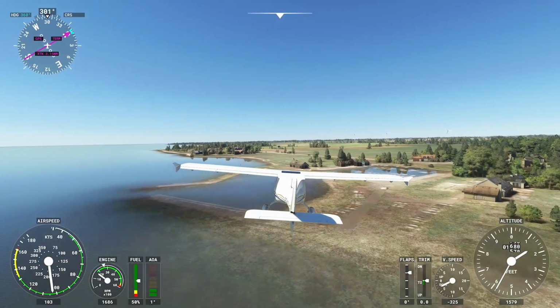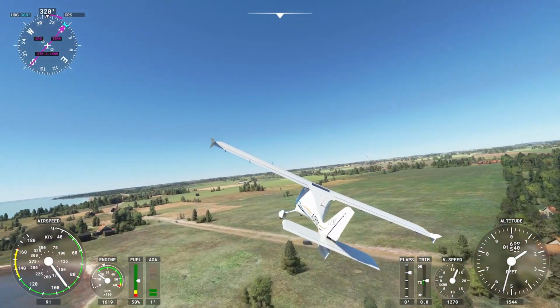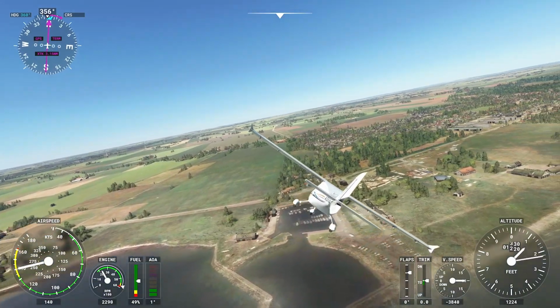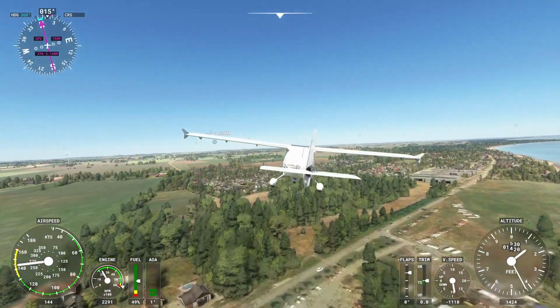In Flight Sim it looks okay, at least when you see it from above. If you fly a little lower, well, it's not impressive at all. The harbor is completely flat and the road, which is actually a bigger road, looks like a dirt road, not correct at all.